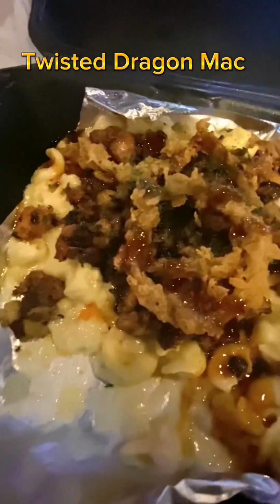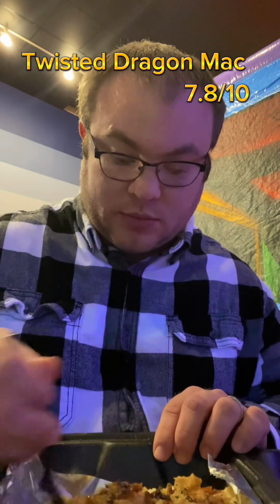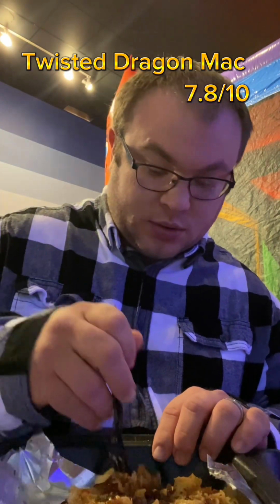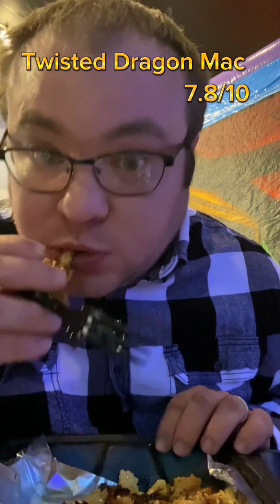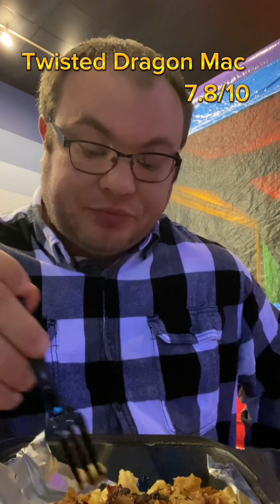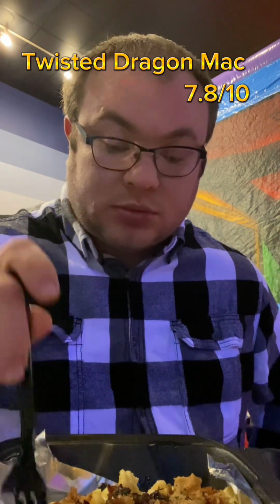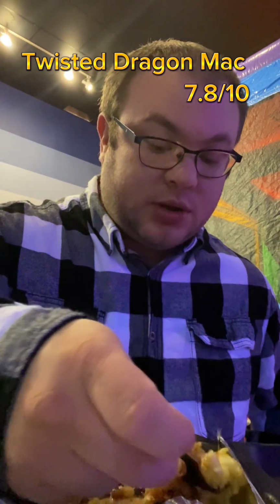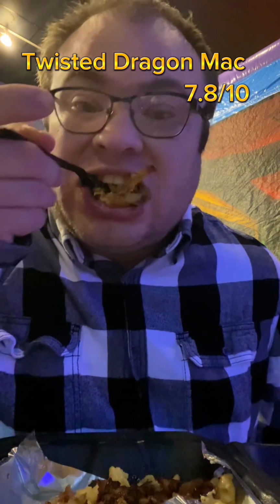This right here is a Twisted Dragon Mac. It's supposed to be their mac and cheese, pulled barbecue, their onion rings, and some sweet barbecue sauce on top. The presentation itself could have been better, but I got it because I knew it was unique. The mac and cheese itself melted inside your mouth as soon as you bit into it. Them crispy onion rings with it was a really good idea. It gave it a really good crunch. The pulled pork itself was really good, really tender. With that sweet barbecue sauce on top of it, it all went really well together.